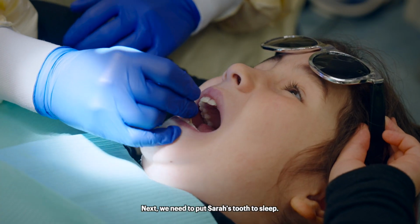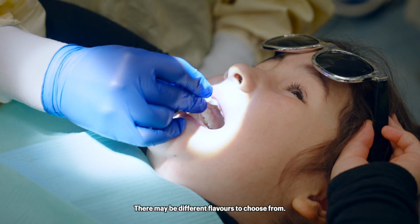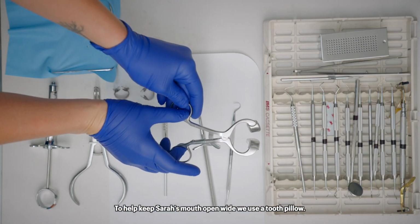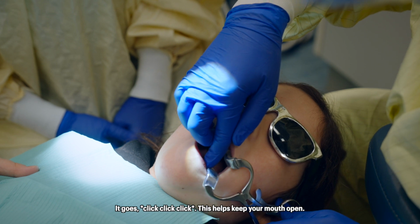Next, we need to put Sarah's tooth to sleep. We start by putting numbing jelly on the tooth. There may be different flavors to choose from. To help keep Sarah's mouth open wide, we use a tooth pillow. It goes click, click, click. This helps keep your mouth open.